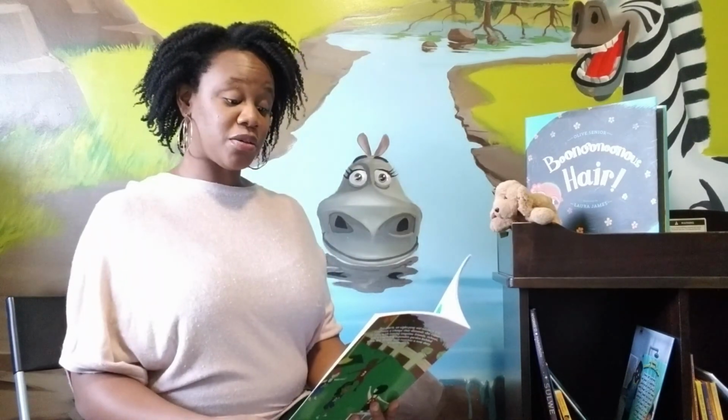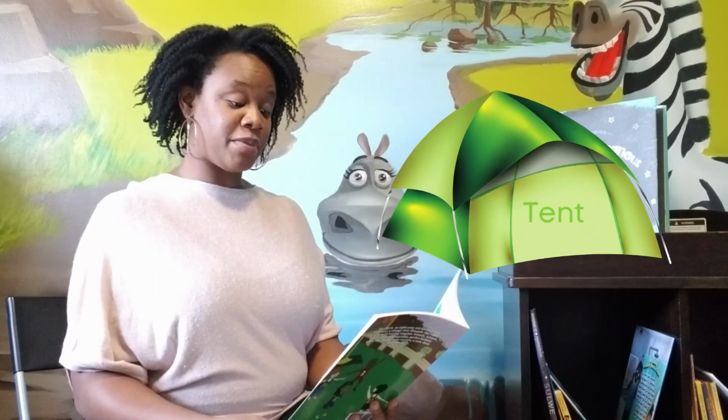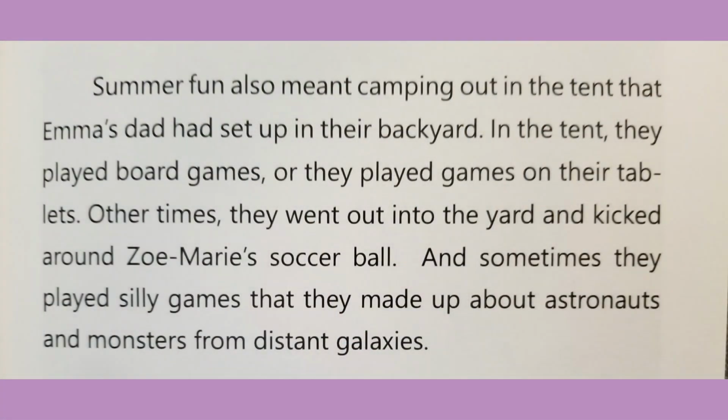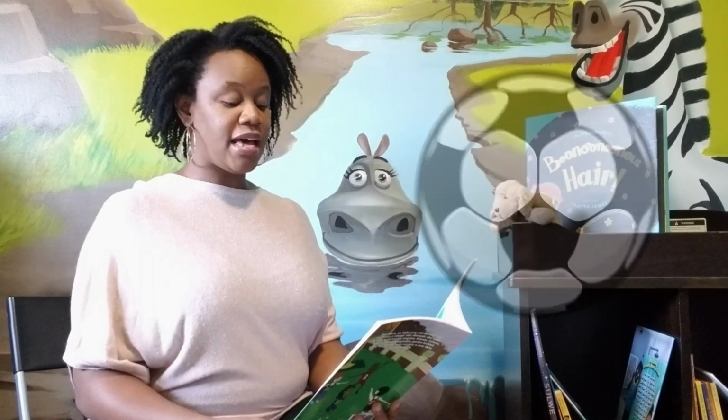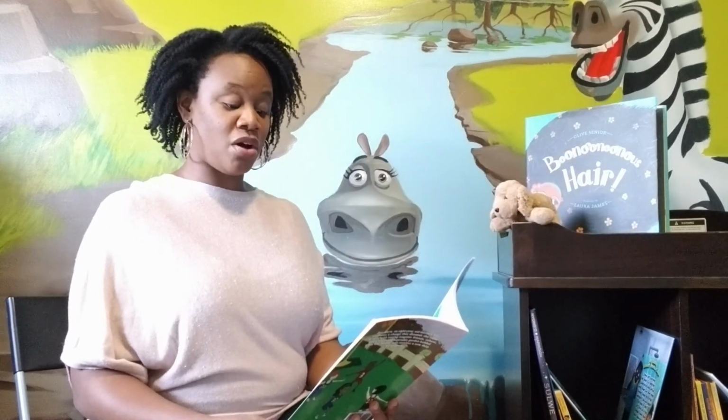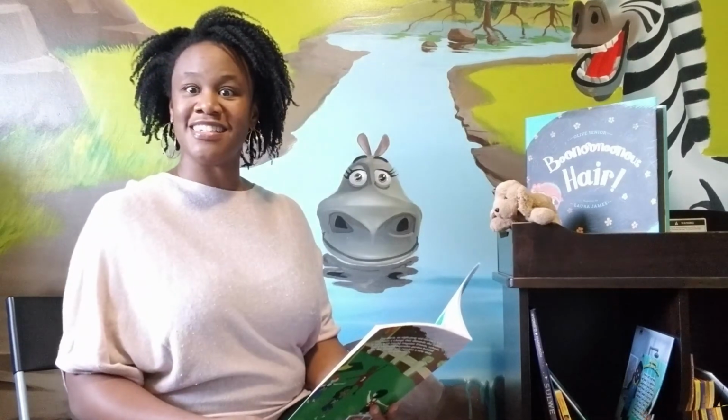Summer fun also meant camping out in the tent that Emma's dad had set up in their backyard. In the tent, they played board games or they played games on their tablets. Other times, they went out into the yard and kicked around Zoe-Marie's soccer ball. And sometimes they played silly games that they made up about astronauts and monsters from distant galaxies.